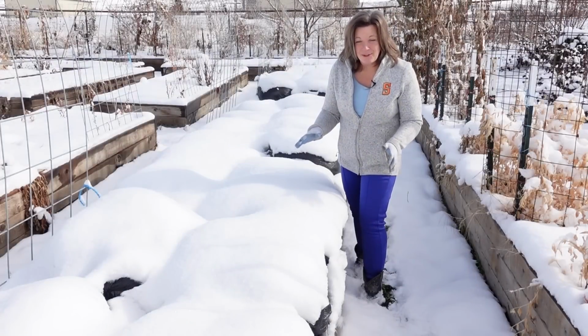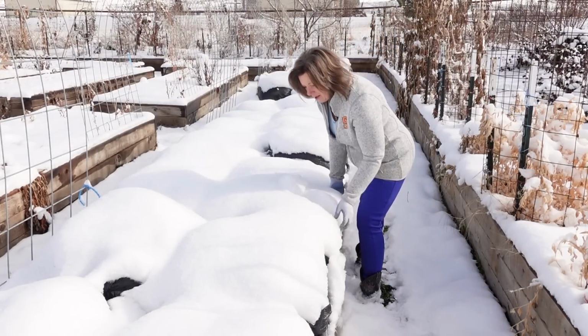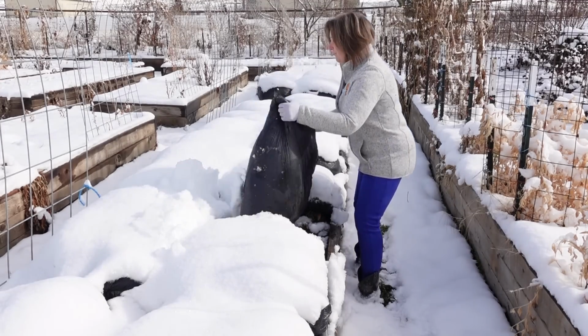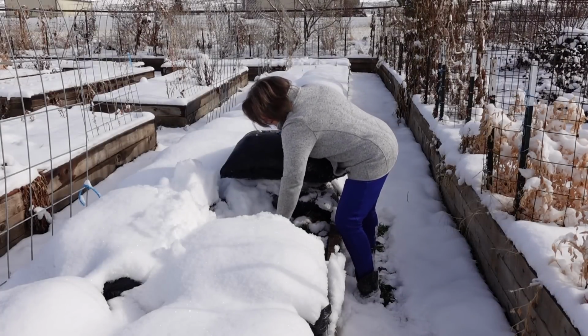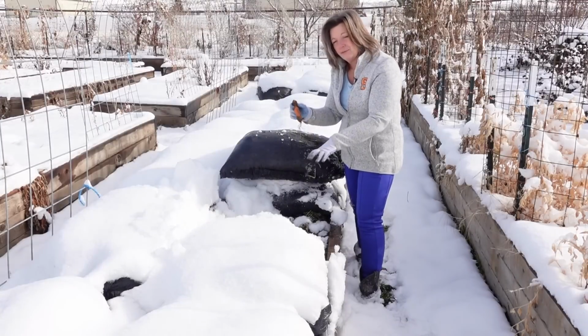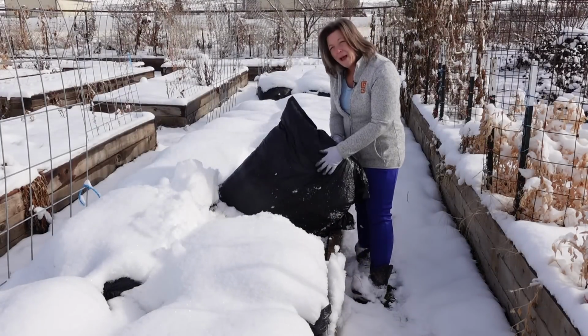Another little trick that we do, these are carrots that are planted in here, and we like to harvest them all year long. What we do is we take just these bags of leaves and we put them on top of the carrots so that we can just come in and harvest the carrots all winter long. This ground isn't frozen.